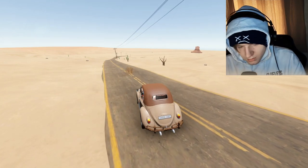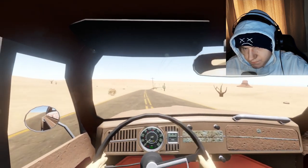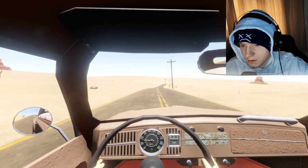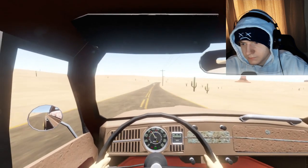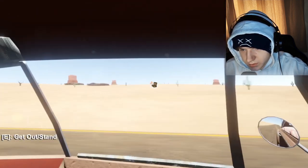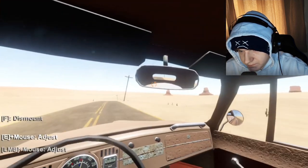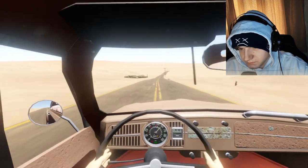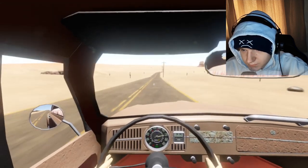Okay. Now let's go for a long drive. A long drive. The handbrake was on. I'm just gonna... Let's have a look through the windows and see what we can see. Maybe let's not do that. Let's keep our eyes on the road. And... drive.